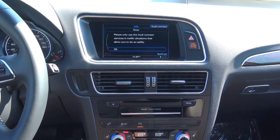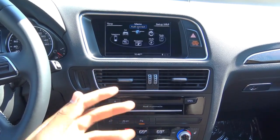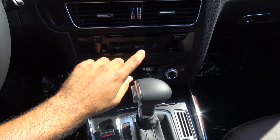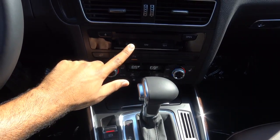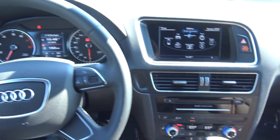Then you have your Audi Connect. You have to have a SIM card to access that. And then you also do have your SD card slots, 2 of them, and then your SIM card is also located right there for your multimedia. But no one really uses SD cards for your music.